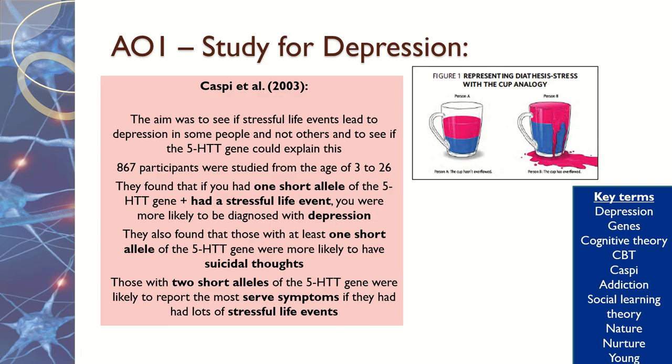And the more stressful life events we have, the more likely our gene is to be triggered, and the worse that will be. And this is known as the diathesis stress model, which suggests that there's a combination of genetics and also of environmental factors, and the two play a role together. The stress part is obviously the stressful life events that happen, and the diathesis is the genetic part, and in this case the genetic part is the 5-HTT gene. So what you need to take away from this is Caspi found that the two short alleles plus the stressful life events led to the most severe types of depression.